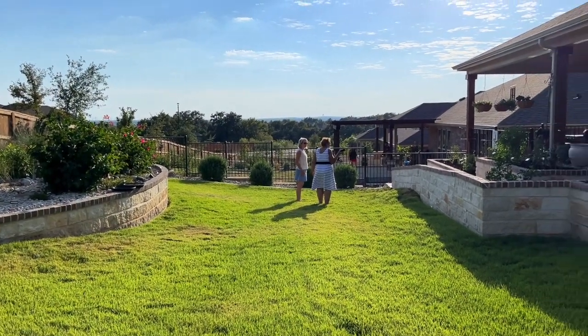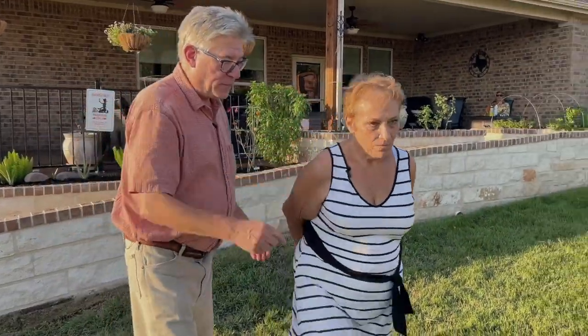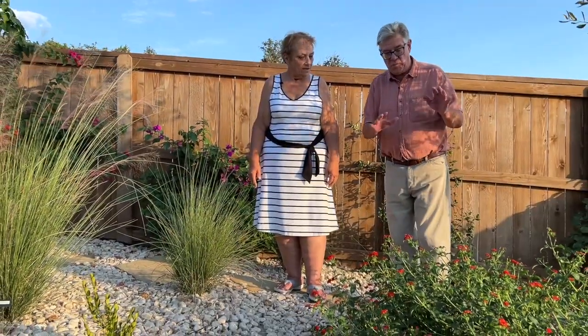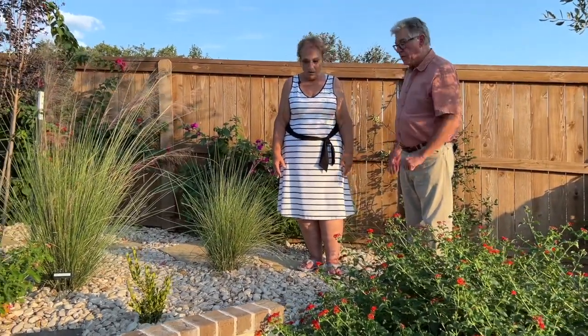Well, it's a beautiful yard, and let's go look at some of the plants and some of the features here. All right, let's go. We'll go up this little path right here. So Candace, we have these wonderful native plants. What is this area called? Butterfly garden. All right, well, just show me all the plants here.